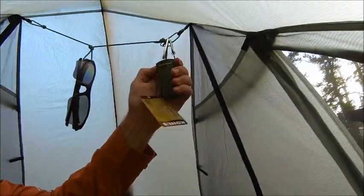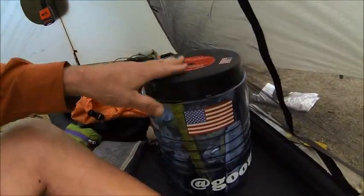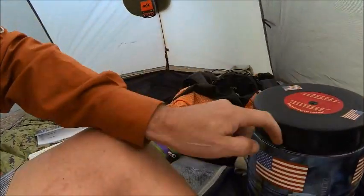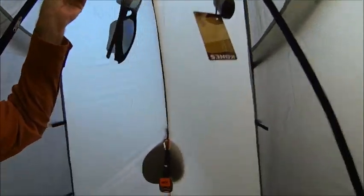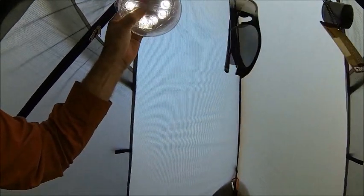This is my box here for my reading glasses. This makes my bear canister easier to open. There's a notch here. If you slide it in there, it lets it click right on by. I hang my sunglasses there, and my solar lamp is not inflated yet, but my solar lamp hangs here. I'm glad I brought that lamp. I almost didn't bring it.